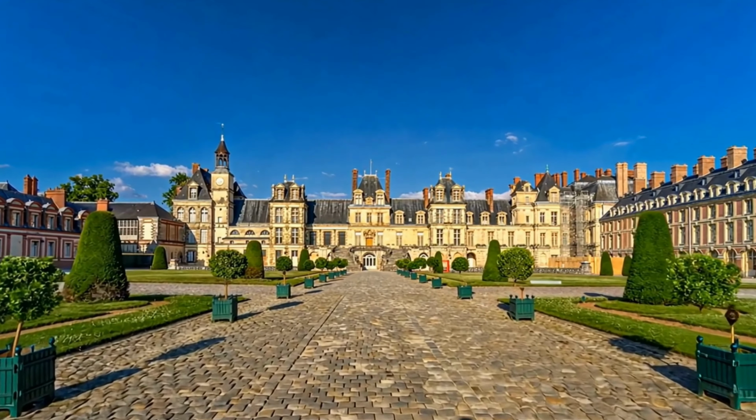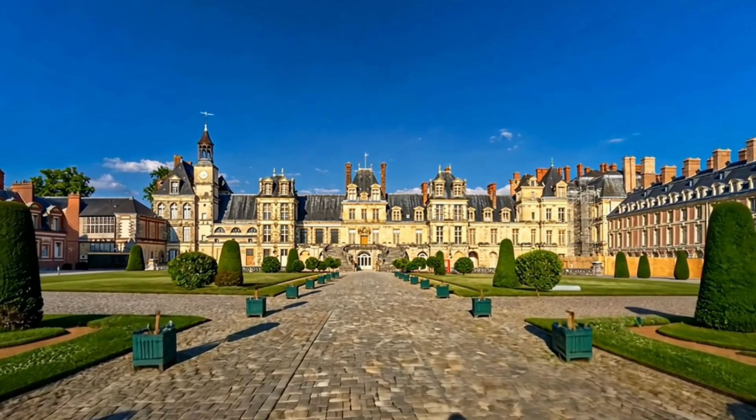Château de Fontainebleau is a key part of French history, reflecting the lives of its greatest sovereigns.